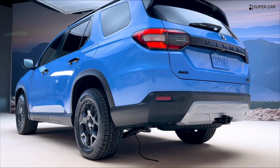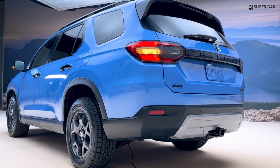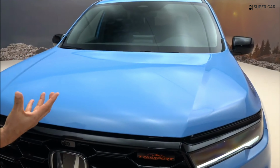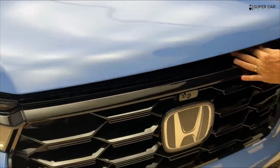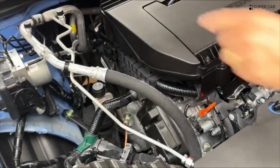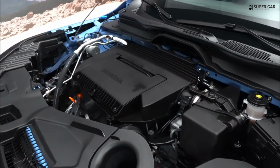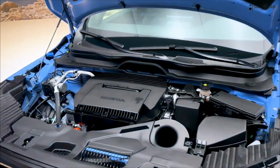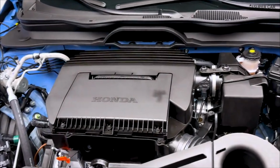Powering the Pilot is a new 3.5-liter V6 engine that produces 285 horsepower and 262 pound-feet of torque. Yes, that's the same displacement as last year. Yes, the peak torque is the same, but Honda assures me that this is a new engine with a unique block and a new low-profile cylinder head.